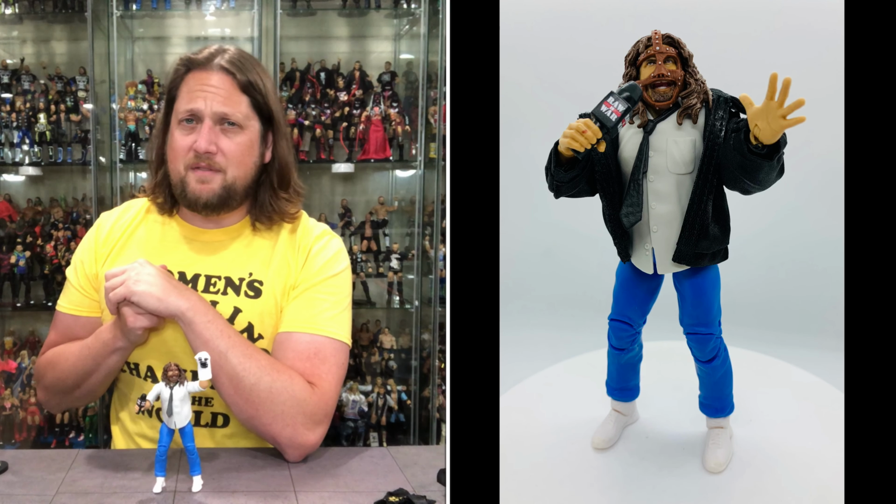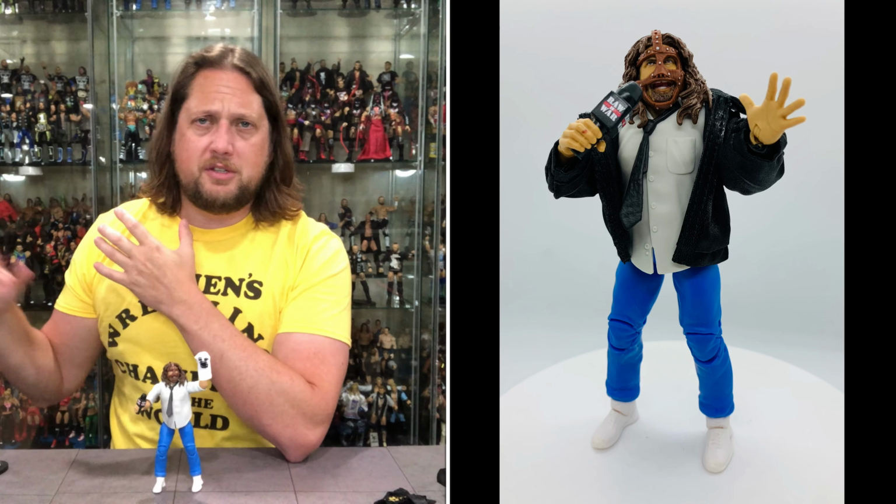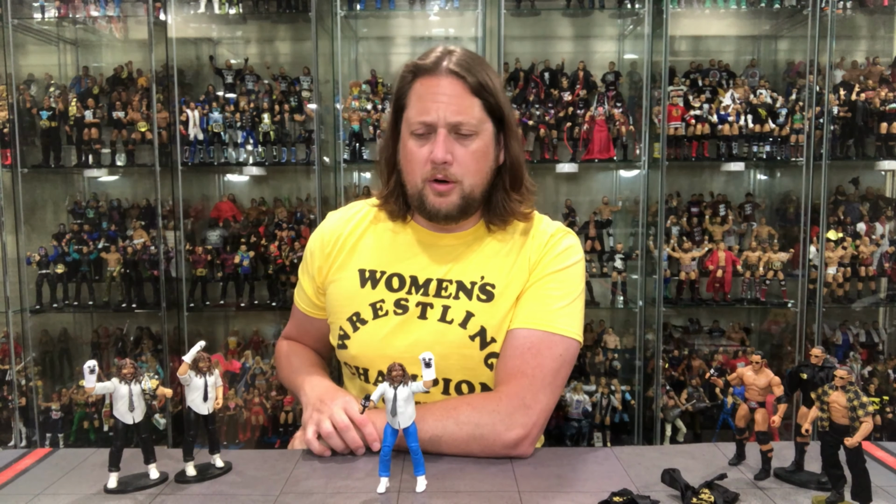Like I said, it seems to be a fan channel exclusive. Ringside Collectibles, I'm sure they have these in stock still. Maybe look to Amazon. Look to your local toy store. My local toy store always gets these 2-packs in. Maybe yours is in the same boat. But a pretty solid pack.